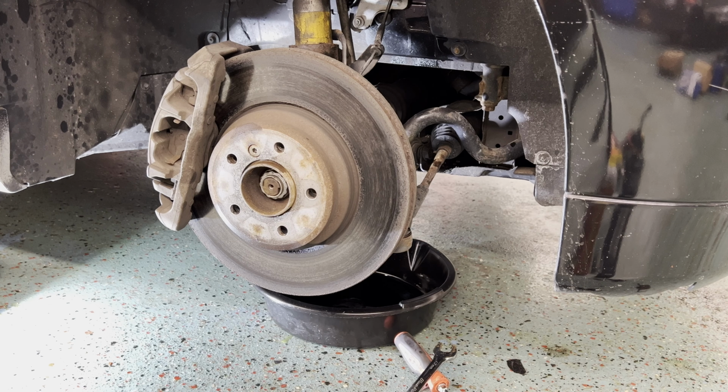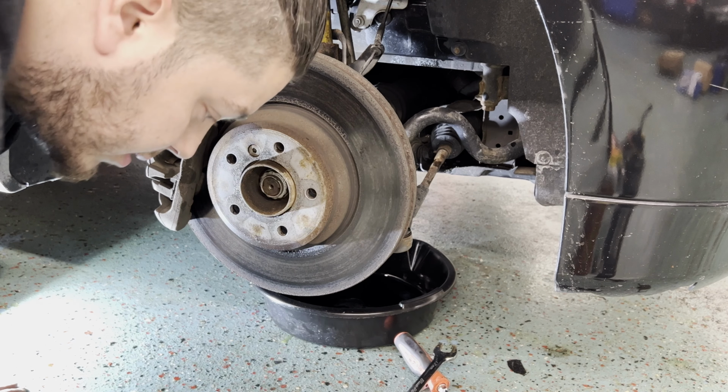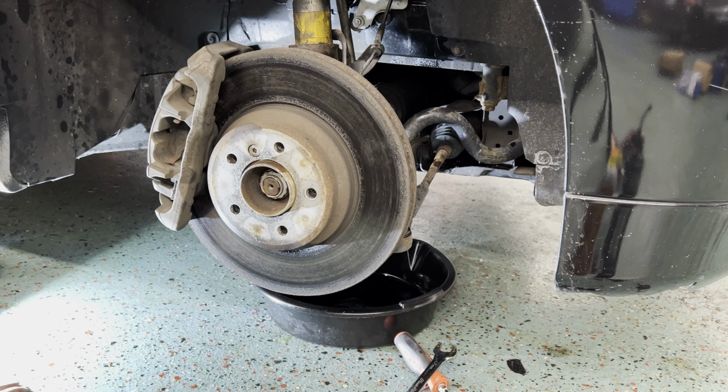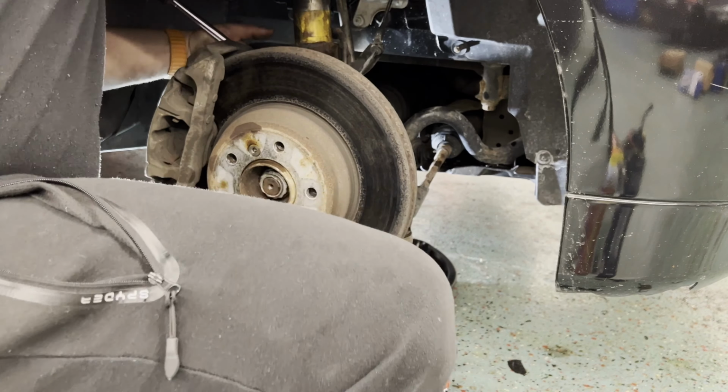So now with our brake line disconnected, we've got two 16 millimeter bolts that hold the brake to the spindle. So we're gonna get those cracked. We'll be right back.